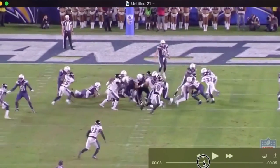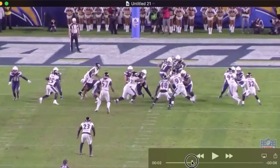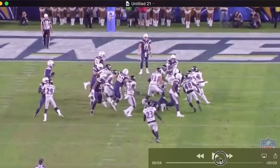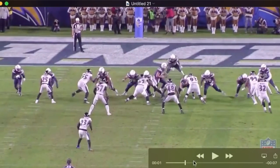Watch Wormley at 3-tech here. He's taking on 2 blocks. He gets moved, but he keeps working. And everybody meets at the ball carrier. Watch it again.